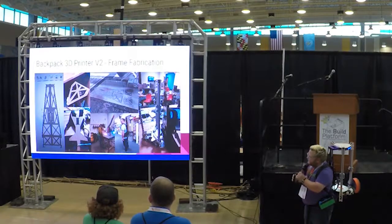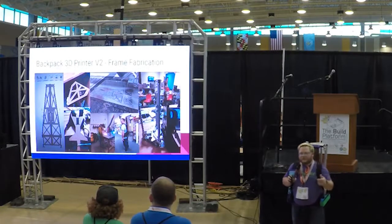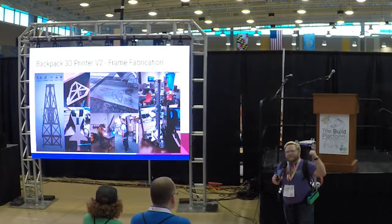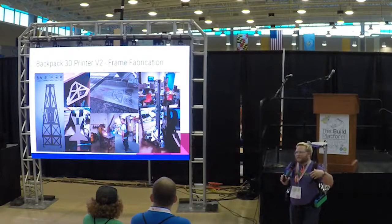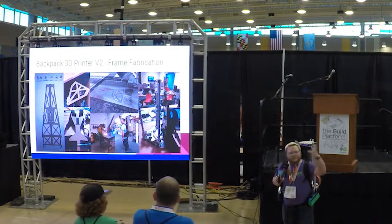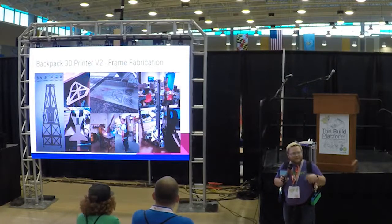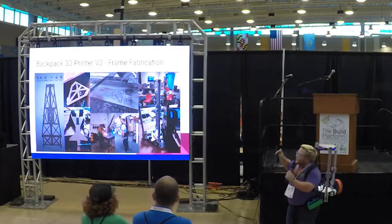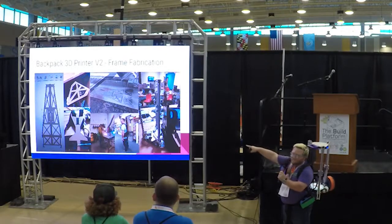Then I considered the frame. So I downloaded the SolidWorks file parts assembly. So the whole printer, it has an assembly in SolidWorks that I was able to import into Fusion 360. And so I had almost a full assembly in Fusion 360. And from that, I was able to quickly build, not quickly, it took me a couple of weeks, but I was able to at least iterate on the frame design.